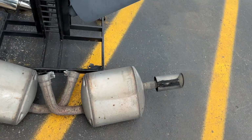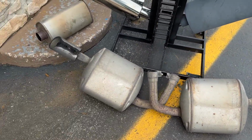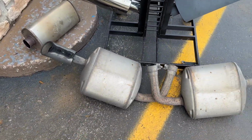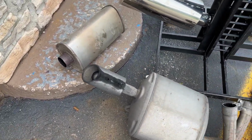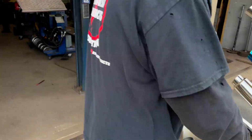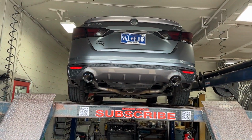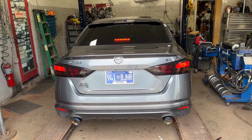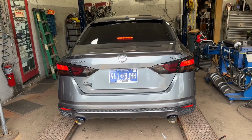Here's the 2 stock mufflers that were on it, guys. There and there. And there's the stock resonator that was on it. We cut off. And that's the mufflers, that's the tips. All right. That's what it looks like before. And it looks a lot better now. A lot cleaner, a lot nicer. 2020 Nissan Altima SR. 2.5 liter, straight piped.